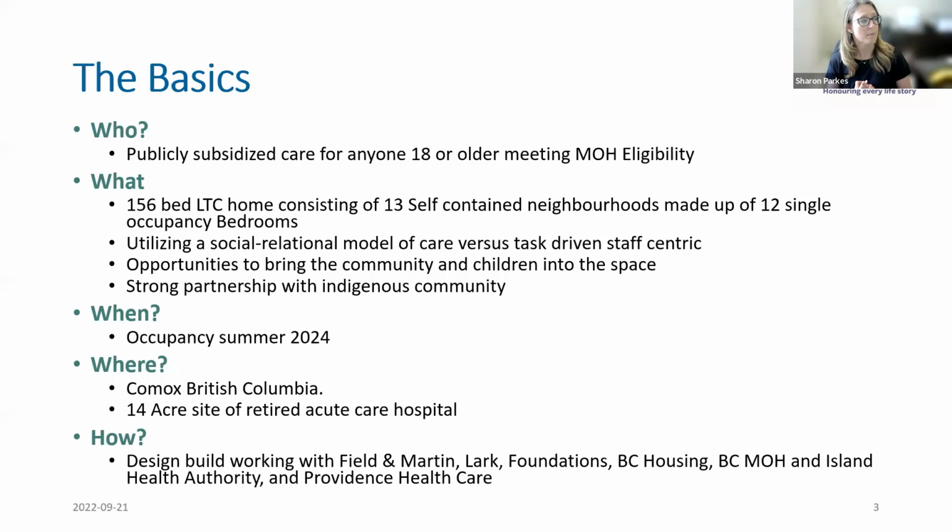Just some basics around the building. It's going to be a publicly subsidized building for anybody who's over 18 years old. Similar to everywhere in BC, we have a criteria that residents in BC have to meet before they're eligible to come to a long-term care home. And so it would be someone that meets that criteria that would be able to come. It is a 156-bed long-term care facility.